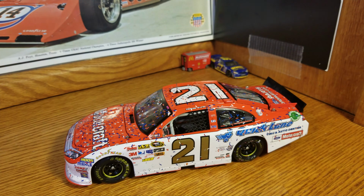So Trevor Bayne had the Wood Brothers car, which for a few years prior to that had been driven by Bill Elliott and maybe one other driver. And I remember the car was always extremely fast. It was always one of the top 5 speed cars in the field. But it just didn't perform well when it got to race day.